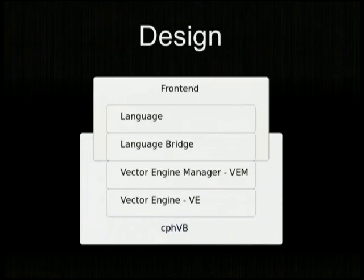So the idea is we want the separation of concerns. At the top level, we have what we call the front end. And the front end consists of some language. That could be Python. And then you have your language bridge, which is the thing binding the language to our runtime system. That could, for instance, be hooking into numerical Python and instructing numerical Python to use our runtime system. And then down in the actual system, we have these things called vector engine managers. The managers are the suit and ties of the system. They're the guys who are scheduling stuff. They're taking instructions and the high-level notion of computations, and then they're telling the workers down here, the engines, to do the computations.